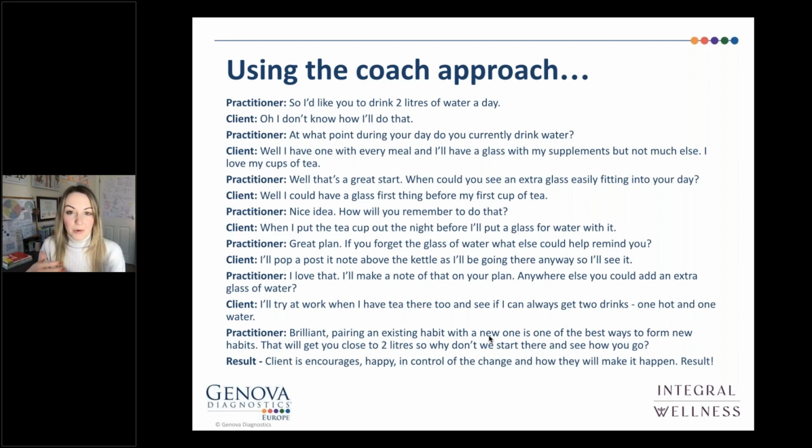What if you forget? How might you remind yourself? Think about a plan B. You could call it a plan B, I sometimes do, but think about a plan B. How might you remind yourself? And they might say, I need a Post-it note, or I might just put an alarm on my phone in the morning because I know I need to be downstairs by 7 o'clock. So I might put an alarm on my phone that 7 o'clock says water. Wonderful.